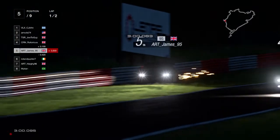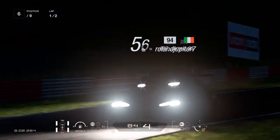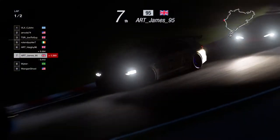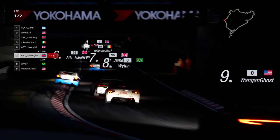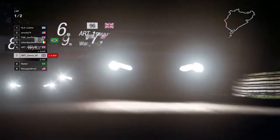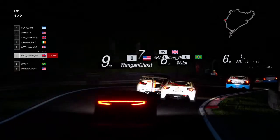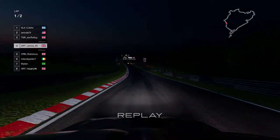Oh, James is off! James is off! James into the barrier. Oh no! And he nearly rejoins and kills Hagi in the process. Oof. That's a difficult one. He's going to drop down a couple positions.